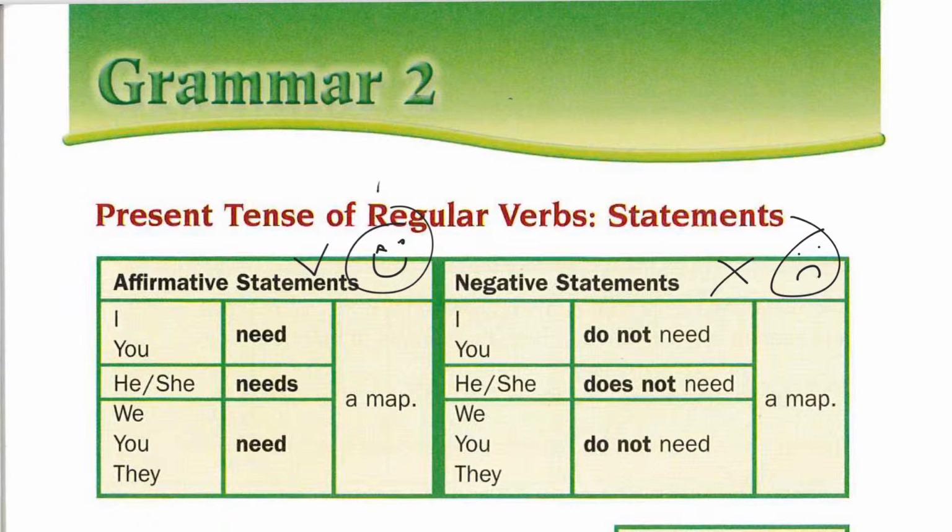We do not need a map. You do not need a map. They do not need a map.